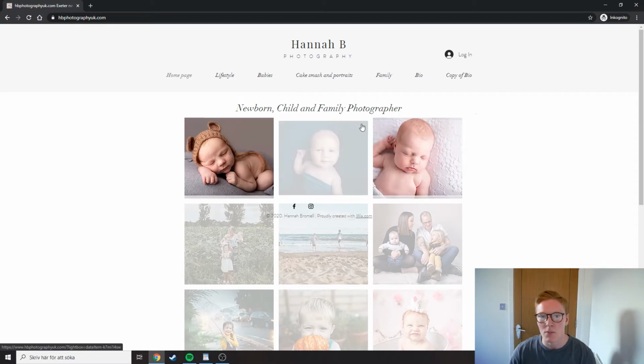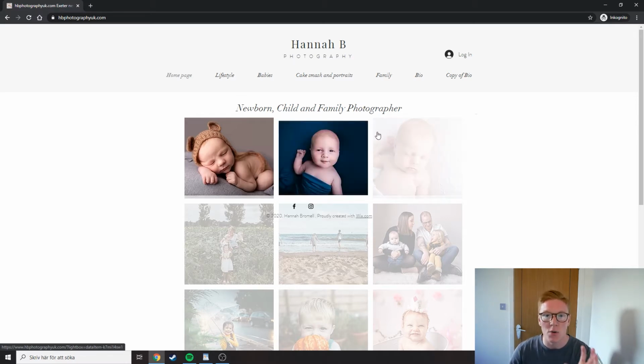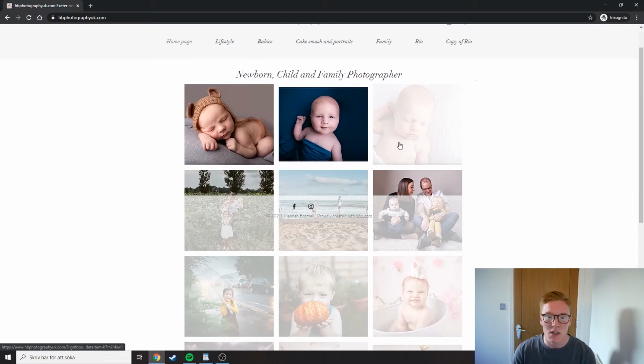And if you want people to convert from visitors into clients directly on your website, what I would recommend you do is add some sort of call to action directly on this page. That can be just a small button somewhere on the website which says click here to book me or click here to contact me. Small things like that are going to help your users navigate towards the goal you want them to.